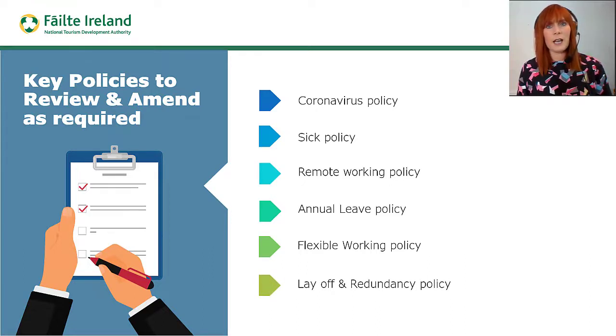You will likely have these policies already in your staff handbook, so it's now worth doing a review and amending them accordingly. Any changes you make to any of your policies, particularly your coronavirus policy, which will require updates since the initial stages of the pandemic, it's important, as I said, to ensure that they're signed off by your employees to ensure that they see the importance of these policies.